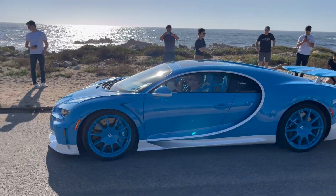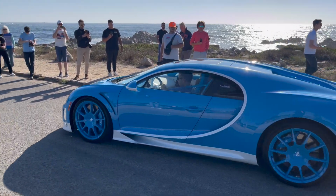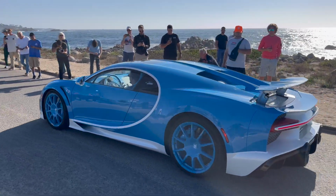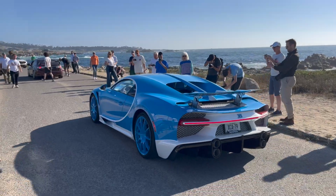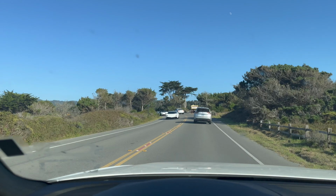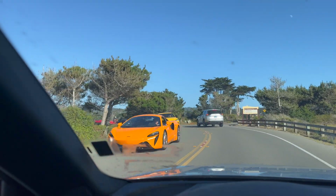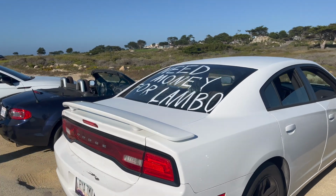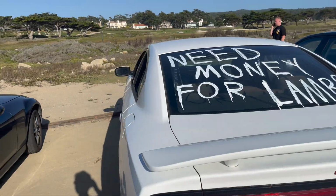We're gonna get some driving action here as it pulls away from the crowds on 17 Mile. But it's a really good looking spec. And once again, I have to reiterate, the Super Sport is the best looking Chiron variant. And look at the crowds getting a full on parade here. Oh, a Lambo Spider, something red. Look at this, guys. Don't we all need money for a Lambo? Well, at least he's letting his feelings known.